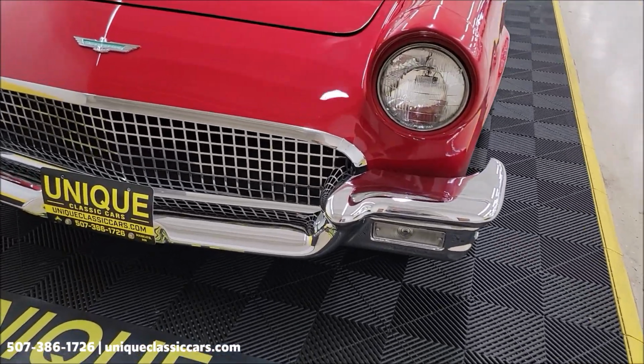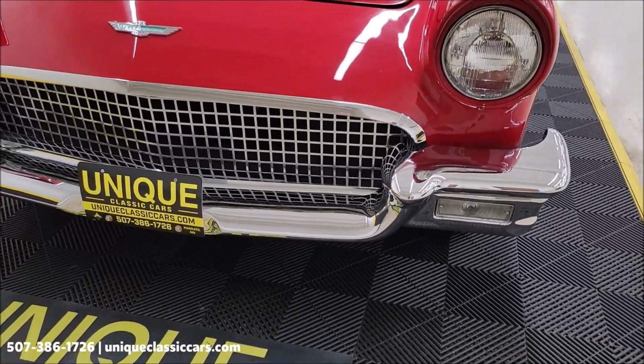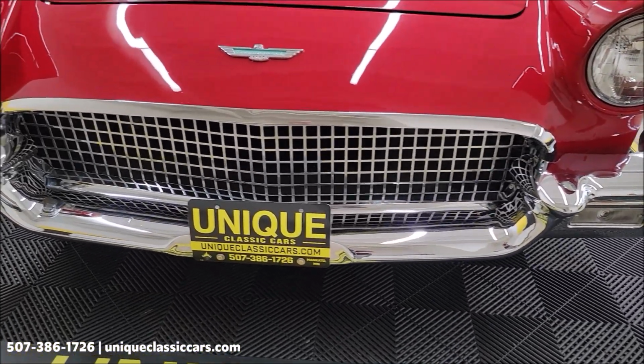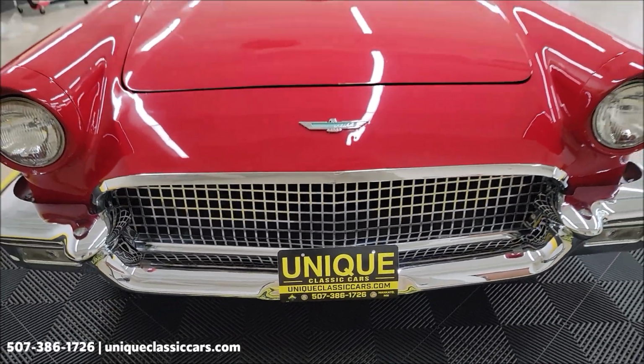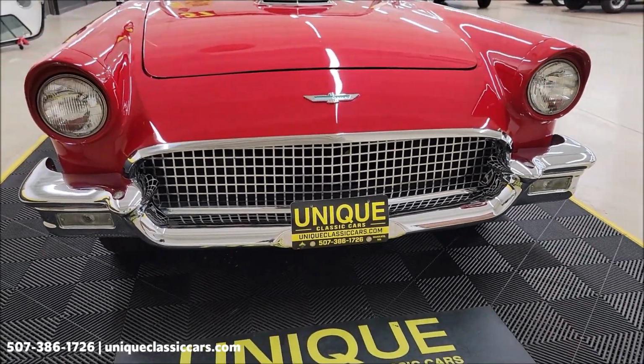Go ahead and take a look at the front grille. Chrome in the bumper. Thunderbird hood ornament. Nice bright work up front.